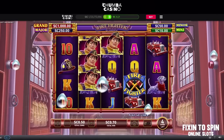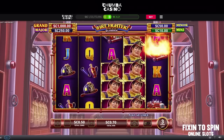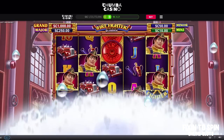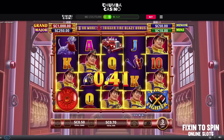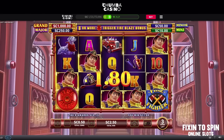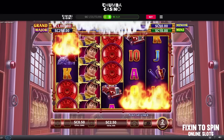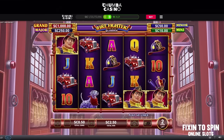Oh, come on, come on. Wilds. Wilds. Wilds. Or bonus in the bonus. Come on. Oh, that should be pretty good if we get some wilds in there. Come on, wilds. Okay, that's okay. Ooh, we need a bonus in the bonus. We need a bonus in the bonus. Come on, bonus in the bonus.